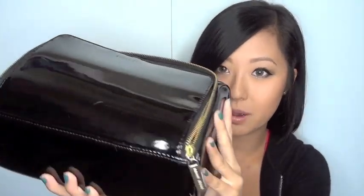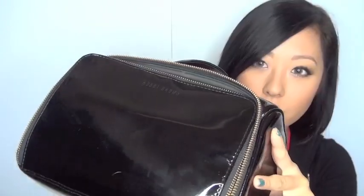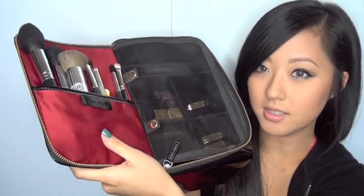But anyway, this is by Bobbi Brown, like I said, and you can find the holiday 2011 version in stores now. It's also available on Nordstrom.com. So let's get started with what's inside.